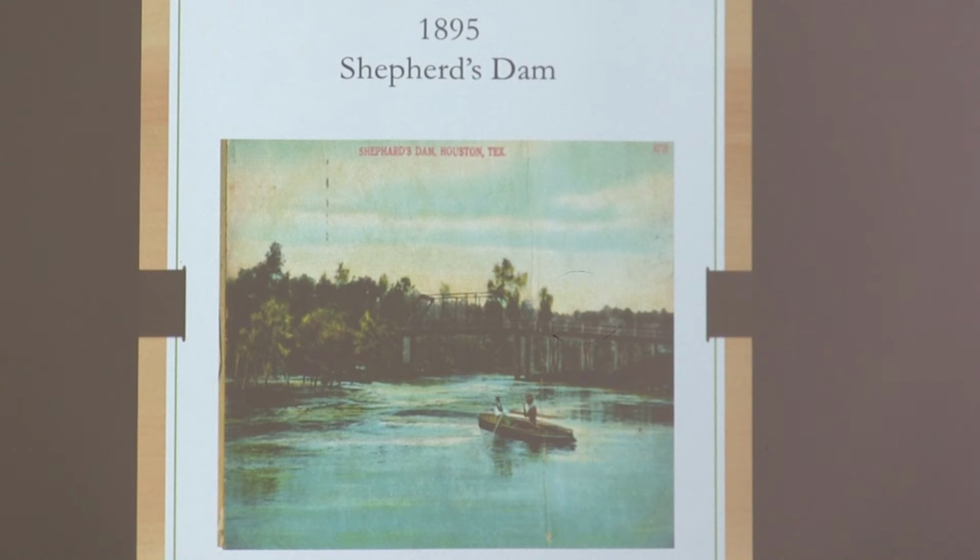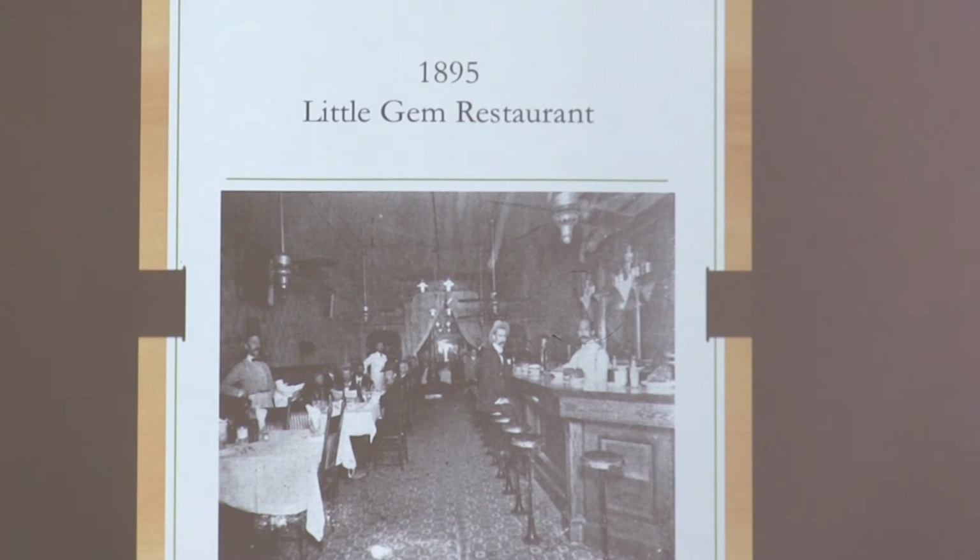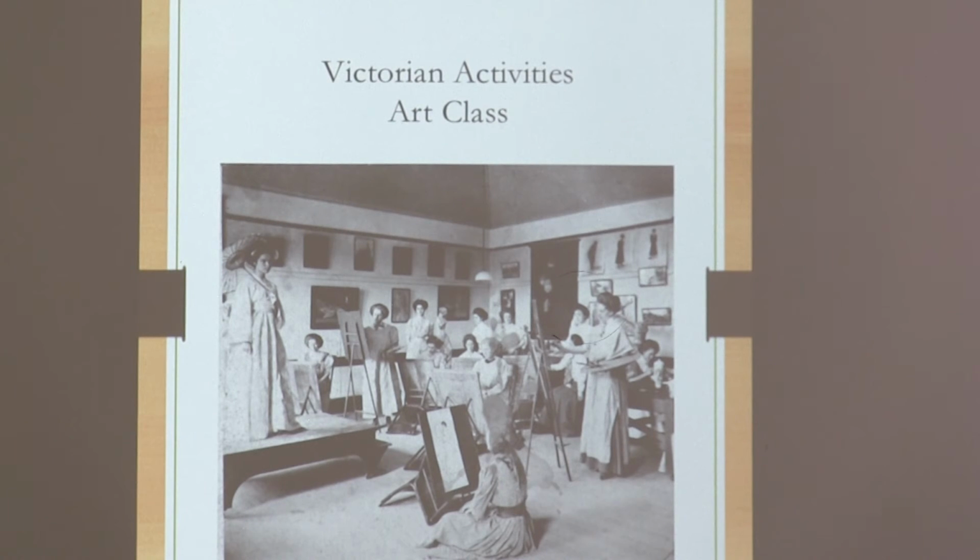This is Shepherd's Dam. It was a financial bomb created when David Shepherd wanted to build a grist mill, and instead he had a wonderful swimming hole that people enjoyed for a long time. But Shepherd's Drive is named for David Shepherd. If you wanted to eat out, you could get steaks or beer or soup at this place, Little Gem. If you wanted to learn art, you could go to the Victorian art classes.